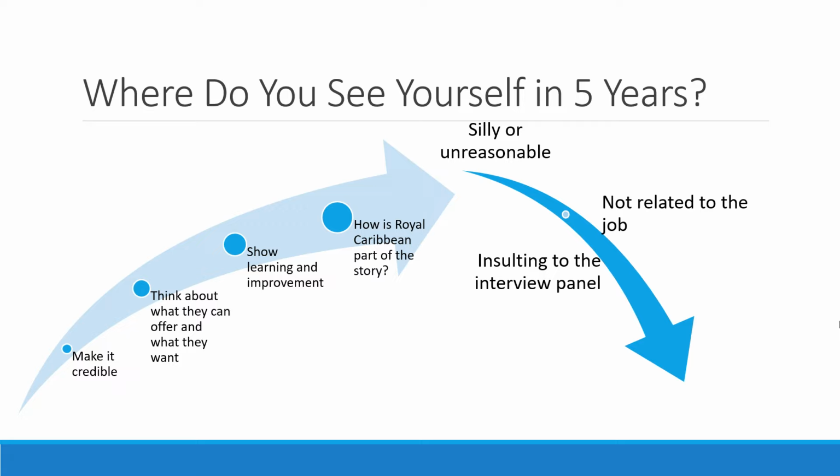The worst thing that you can do is say something that's insulting to the panel. So people sometimes say, in 5 years' time, I want to be where you're sitting and I want to be doing your job. And you might find out that that person has been with the company 28 years and it took them 22 years to get to their position of seniority. And you're saying in 5 years, I'm going to be where you are or above. That doesn't go down very well.